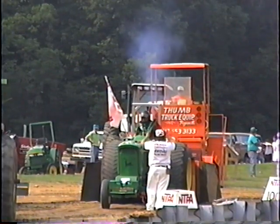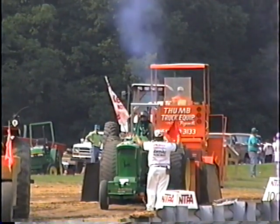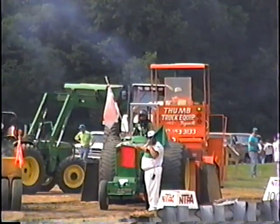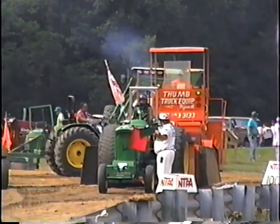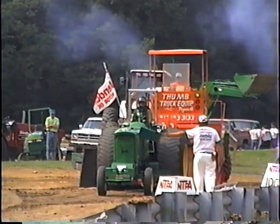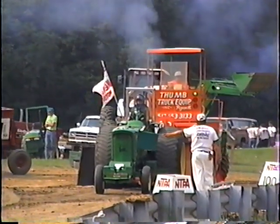A family project, he said, so the family can get together. He said all of us like to go pulling. We need some time off for the business, and so he bought a pulling tractor. He said, I'll work on semis. And his wife said, if you work on semis, you work on a pulling tractor, so let's go pulling.